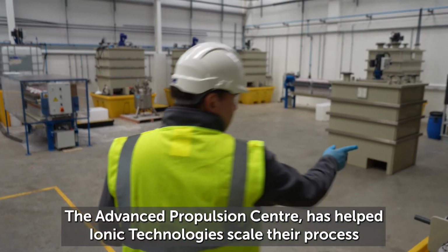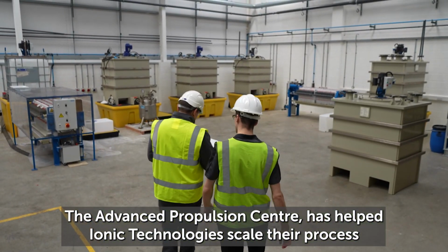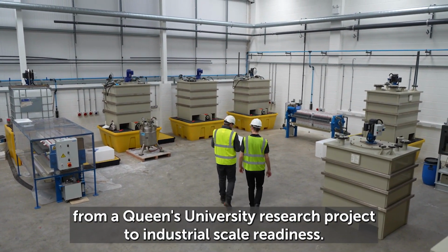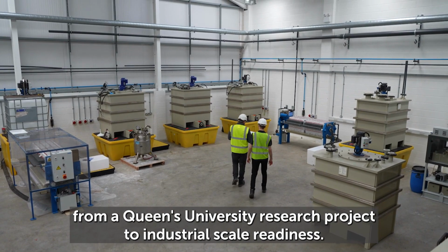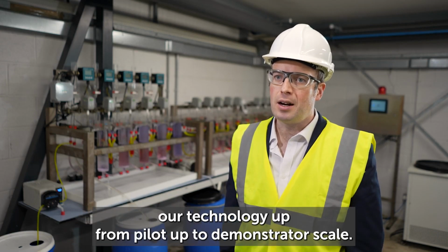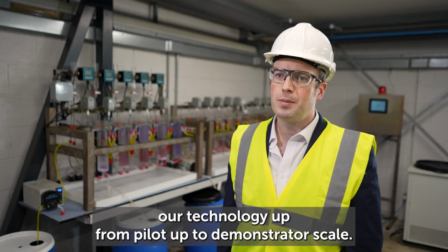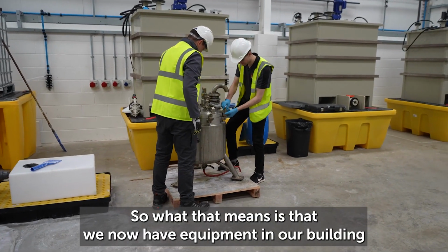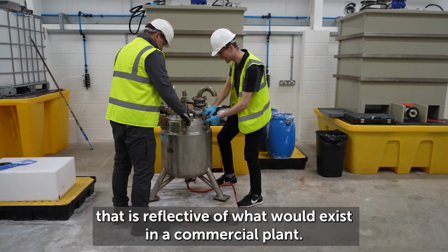The Advanced Propulsion Centre has helped Ionic Technologies scale their process from a Queens University research project to industrial scale readiness. So the APC support has been fantastic. It's enabled us to scale our technology up from pilot up to demonstrator scale. So what that means is that we now have equipment in our building that is reflective of what would exist in a commercial plant.